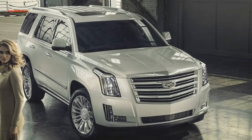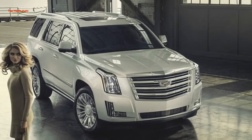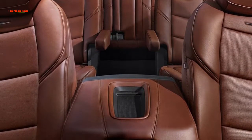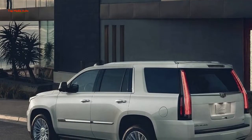And as with third-row seats in all SUVs in all size categories, these are meant to be used only for children on short trips. The Escalade's cabin features attractive, high-quality materials. This is especially true of the Platinum trim level, which upgrades to a comprehensive use of premium leather.